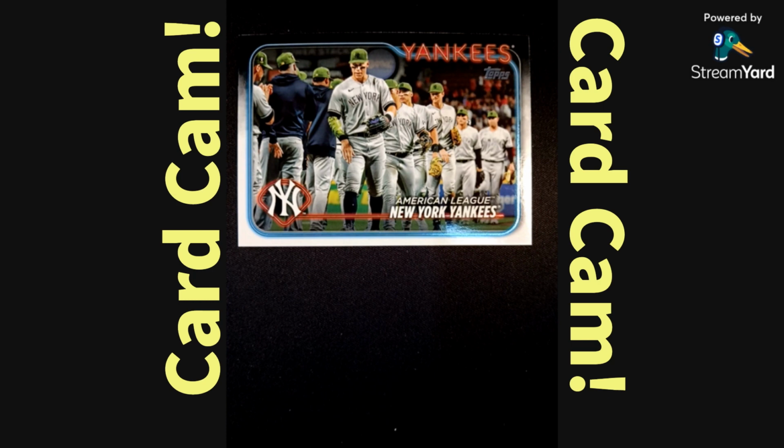And for good measure, our buyer threw that in. It is a little unique, and you see the Yankees sporting the green hats. I didn't even notice that when I first pulled that out of the box. It wasn't until after I listed it that I said, wait, something's different about that card.